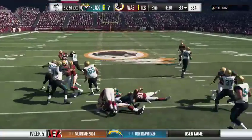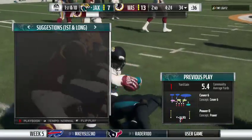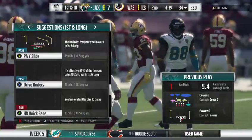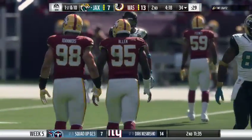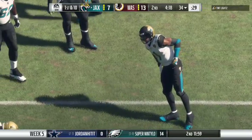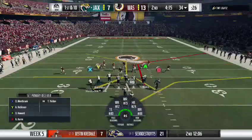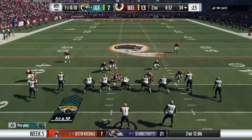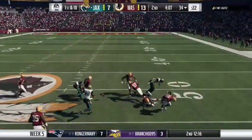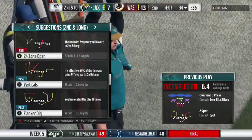On 2nd down, here's Yeldon. And he'll get it up near the 35, right at the 34 here. Only a gain of a yard there, but it indeed gets him a new set of downs. On 1st and 10, Lynn. And it pops free. The collision there jarred the ball loose and brings up 2nd down.